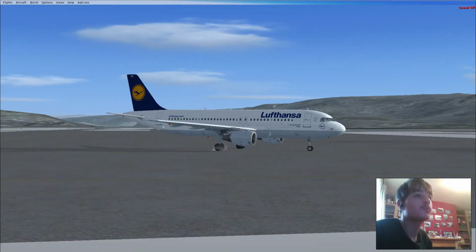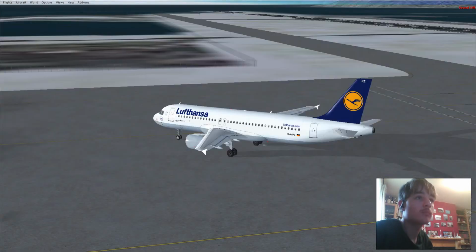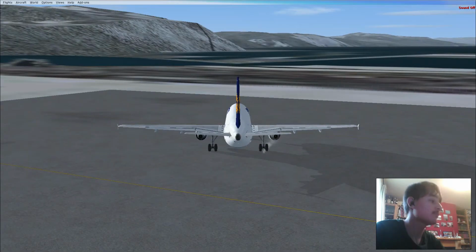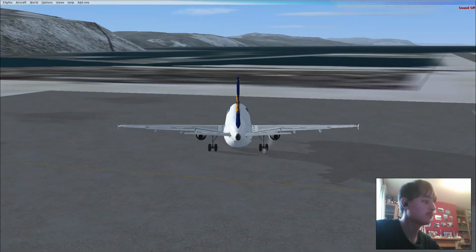We would like to remind you that smoking on board this aircraft is prohibited by law, as is tampering with, disabling, or destroying lavatory smoke detectors. If you have any questions about this flight today, don't hesitate to ask myself or another flight attendant. Have a great flight.